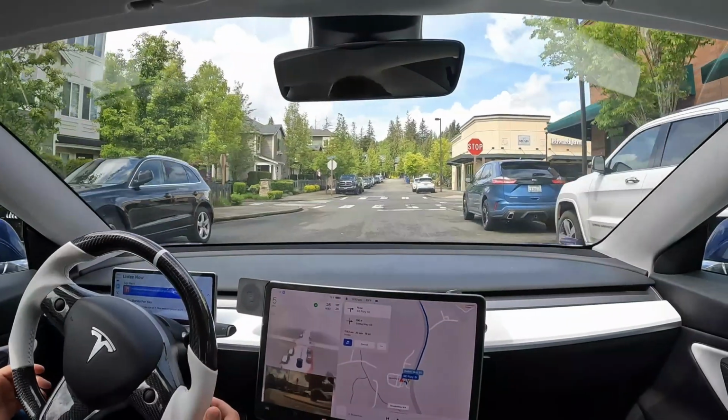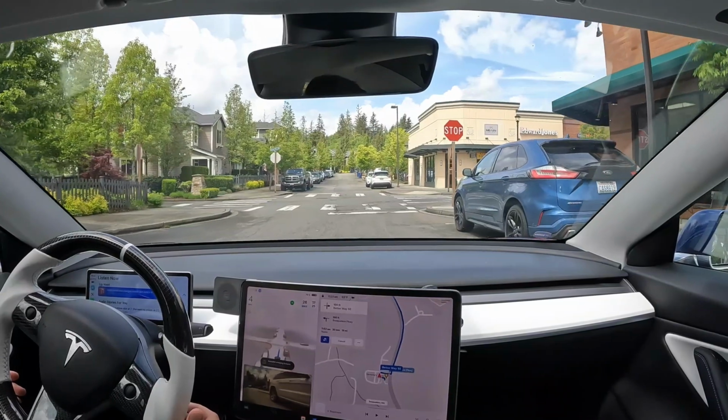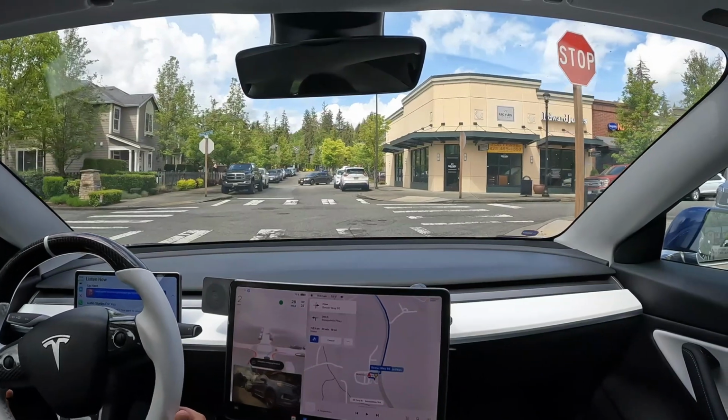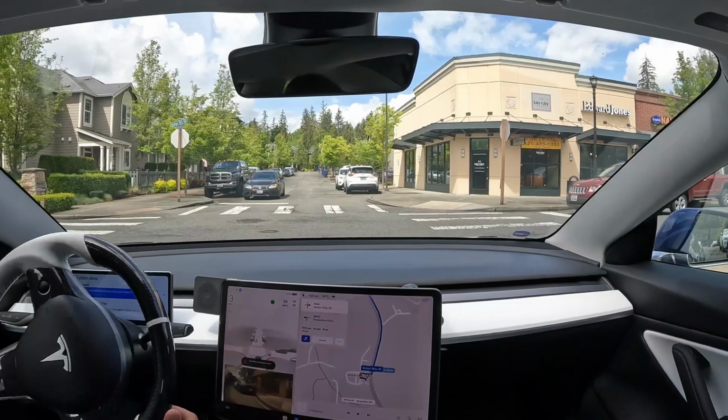Okay, so you're going to be way more alert. So both hands on the wheel, okay, not one hand relaxed, both hands on the wheel. Again, I'm not trying to scare you necessarily. I'm just saying, be very alert. Take the warnings from Tesla very seriously that you need to be very alert while using the beta.